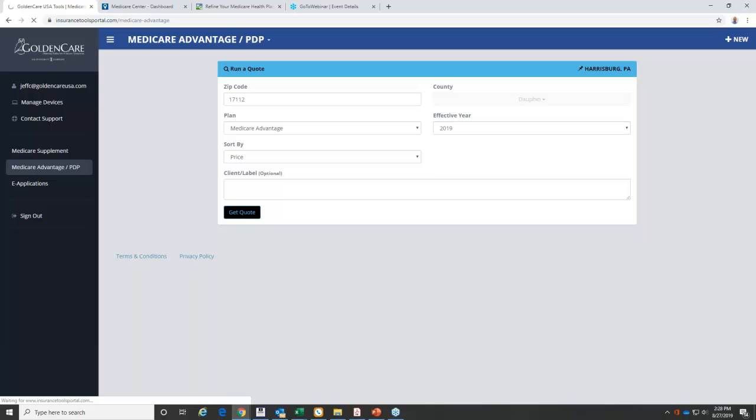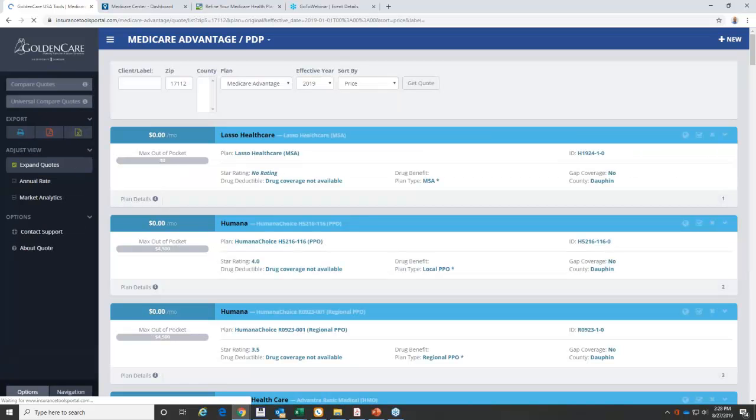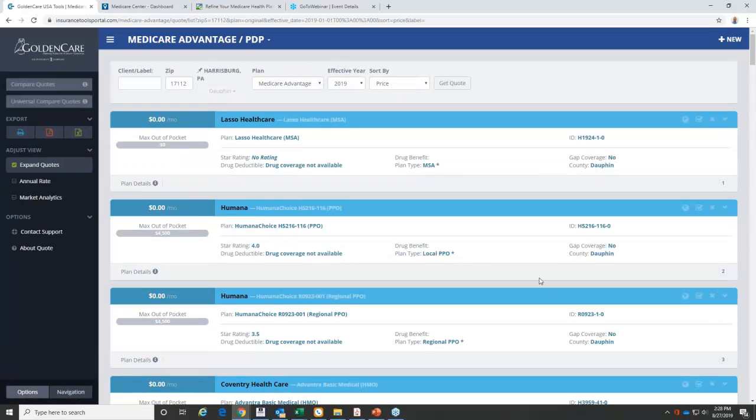So, all right, let's take a look at the 2019 plans. Now you'll notice here you have $0 premium plans, some that have drug coverage, some that don't.